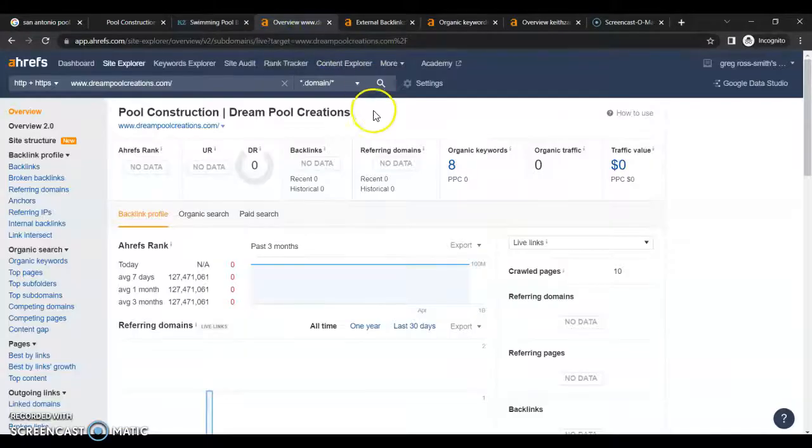In addition, here we are at Ahrefs. This is a program that analyzes how your website is performing, and you have a rating of 0 out of 100, which means that Google does not have any trust in your website, and that's 100% because of your referring domains and backlinks. You just don't have any. Not all backlinks are created equal, so you do need high quality, authoritative backlinks that are dofollow and relate to your business and industry.